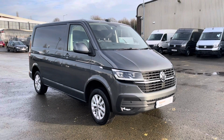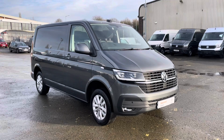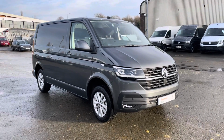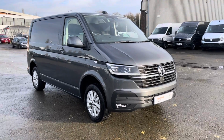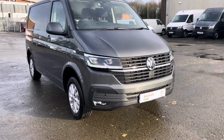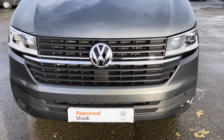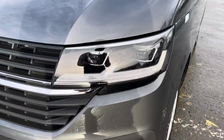My name is Josh and I'm going to give you a tour of this Volkswagen Transport panel van. So this is a T28 Highline, short wheelbase, 150 PS, 7-speed DSG, and you've got the remainder of the manufacturer's warranty until December 2023. So we'll start at the front here. You can see you've got your LED headlights, your chrome strip across the grille there, your front parking sensors.